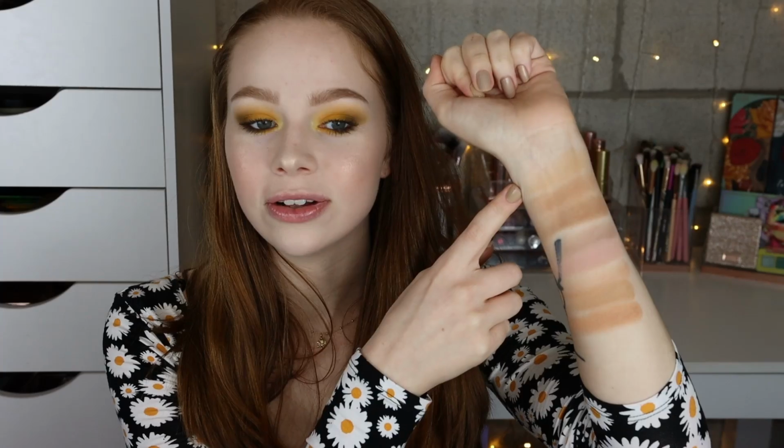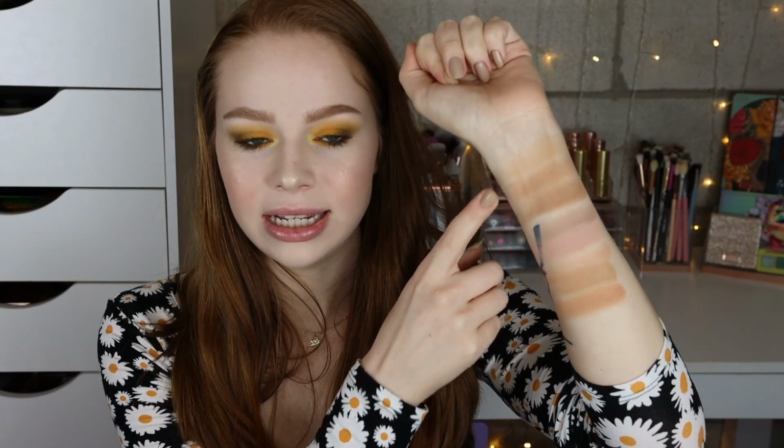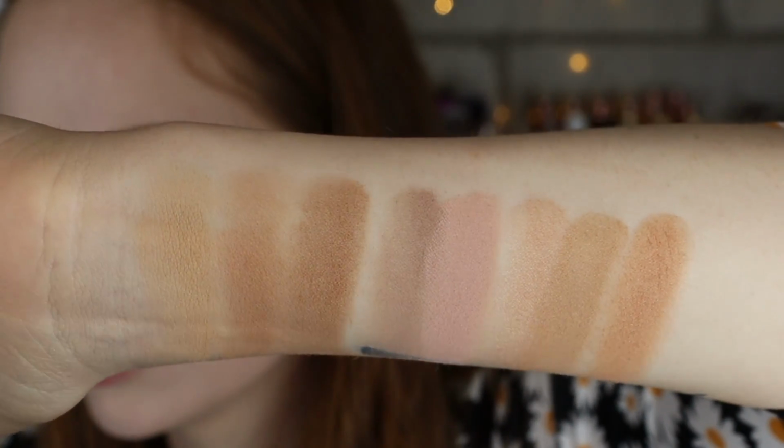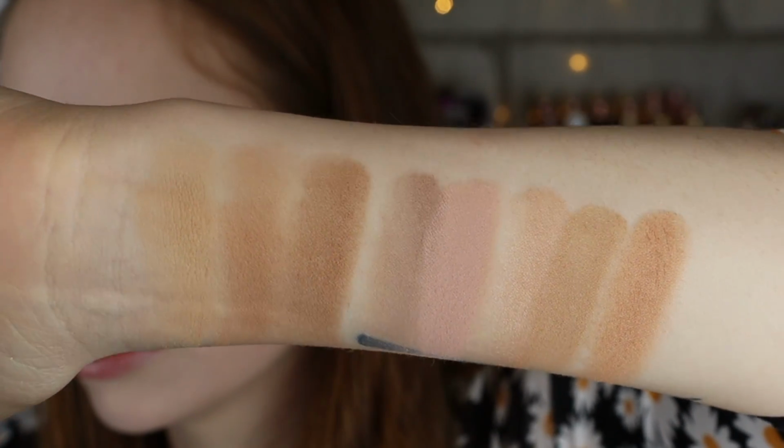And I mean, as you can see, it is confirmed the Charlotte Tilbury is definitely the lightest. I feel like the Kosas one is coming off a little bit lighter on the skin, but I think that's because it's hitting the light and it's the only one that has shimmer in it. The rest of these bronzers are pretty true matte shades.